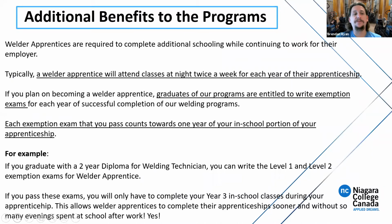If you want to become a welder apprentice, so in our trade, you can be a welder apprentice, which is technically roughly 3 years of learning on the job, and you still come back to school at evening. So you'll be performing work at your general work. You'll come back typically 2 nights a week at nighttime to continue your learning.